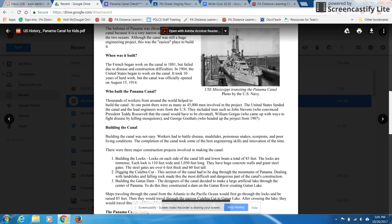1. Building the locks. Locks on each side of the canal lift and lower boats a total of 85 feet. The locks are immense, which means huge. Each lock is over 110 feet wide and 1,050 feet long. They have huge concrete walls and giant steel gates. The steel gates are over 6 feet thick and 60 feet tall.